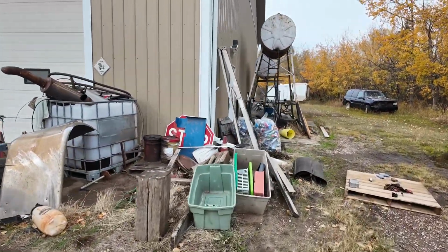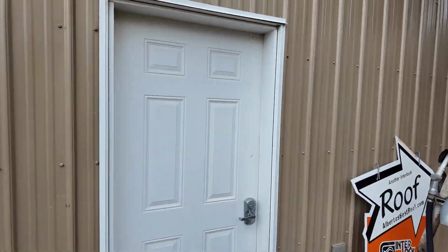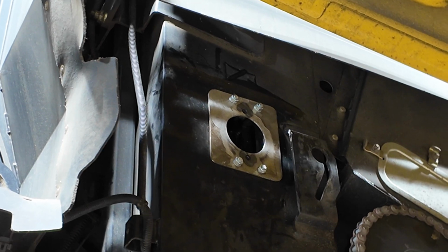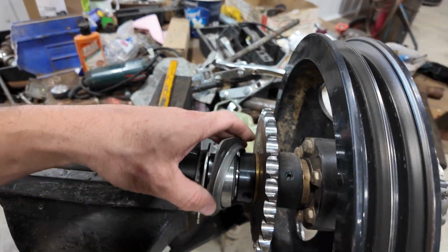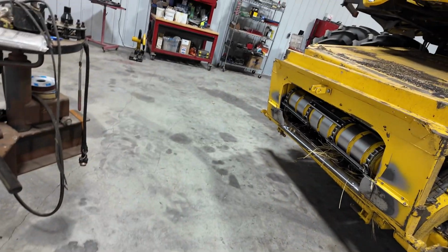Gonna take a look at this yellow combine and see how far Randy got yesterday. He said he got a bearing on maybe before he had to come and combine. So that shiny new plate is what our buddy Bruce made us. We just drilled some holes and put some bolts in, better than it was before. Okay, it actually looks like I might be able to put this bad boy back through from the inside out.